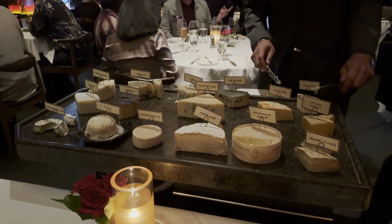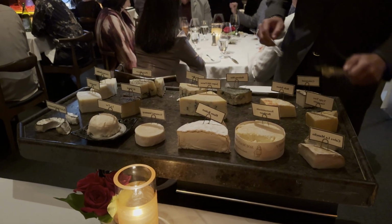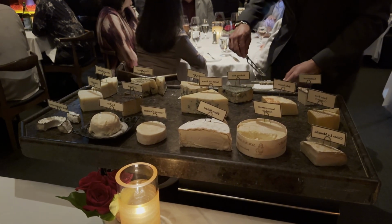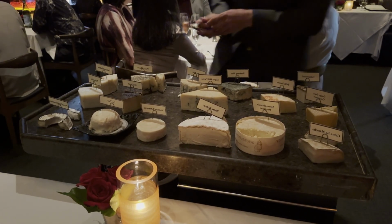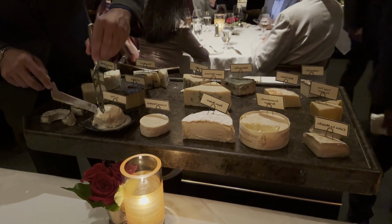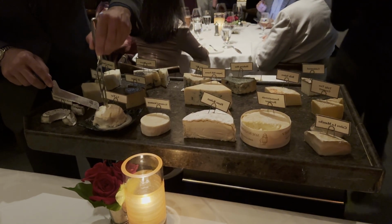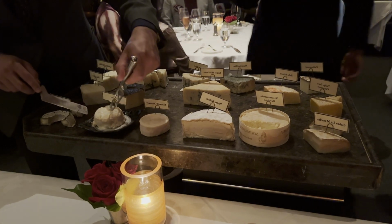Altogether, we had 10 courses between 2 people, which was an immense amount of food. For the sake of the viewers at home, we soldiered through this onslaught of cuisine, but we easily could have had only 5 or 6 courses and left satisfied. As a general tip, if you're planning on making a visit, 1 dessert is probably enough to feed 2 or 3 people.